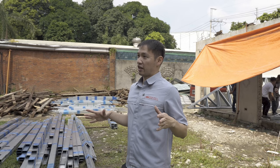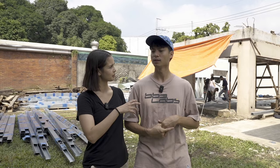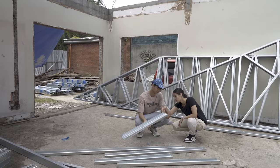I like the fact na walang welding dito sa site at walang mga grinding tulad nung dati. Kasi ang kwento sa amin ni Hans, traditionally, lahat ng steel dinadala dito, tapos iisa lang yung cut, tapos dito lang ginagrind lahat, winewelding lahat. So medyo maingay siya, time-consuming, sagabal sa mga katabi. So at least itong paraan na to, mas efficient.